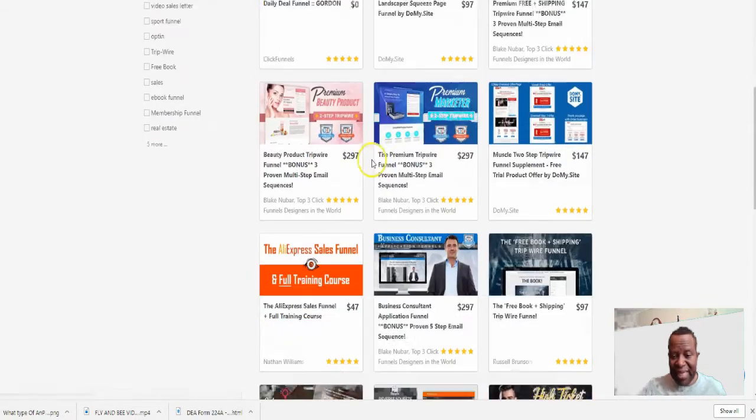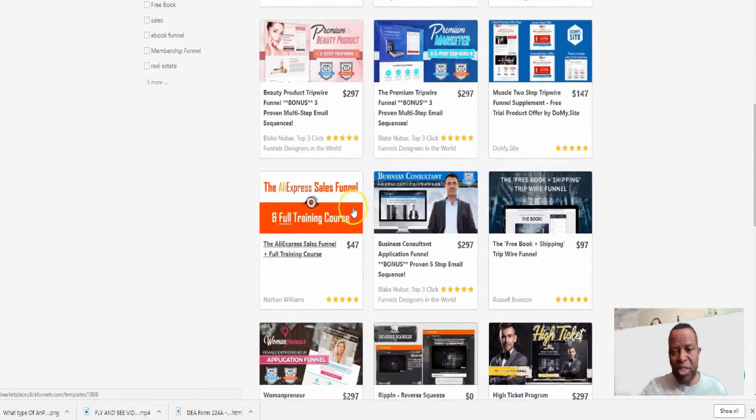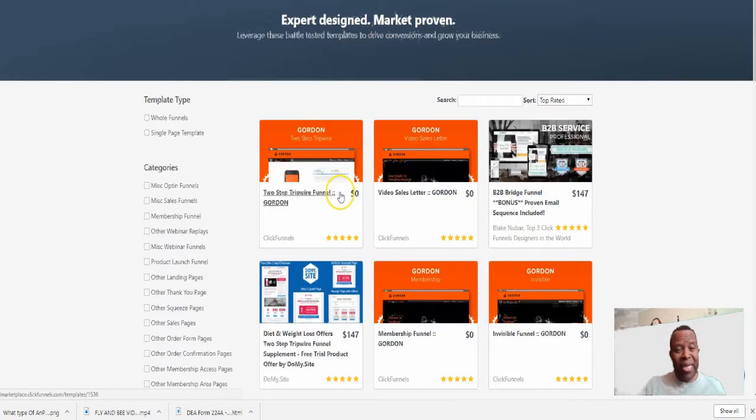So you can go there, select any template you want, and then use it to build capture pages, sales pages, bridge pages, webinars, membership pages, anything that you want. You can use ClickFunnels to build it, and it's so simple to navigate. So that is my point of view about ClickFunnels. People just complain about the price point, but to me, it's worth the money. You don't need to be a designer to do this, okay?